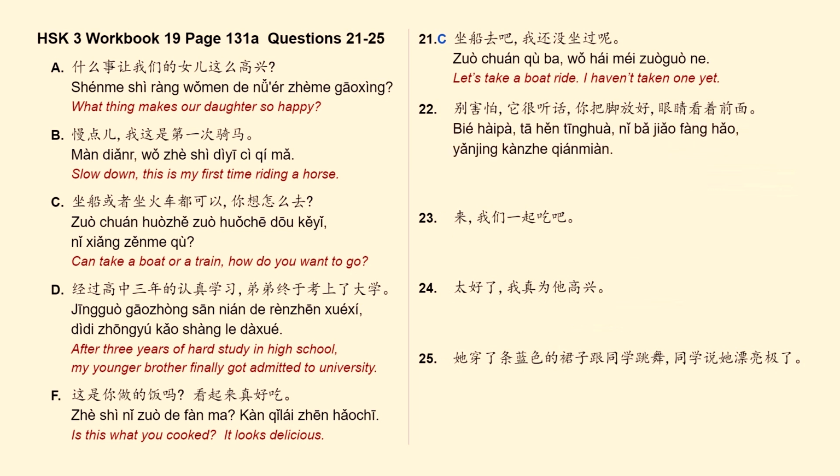Sentence number 22. 别害怕,他很听话,你把脚放好,眼睛看着前面. Don't be afraid, it is very obedient. Put your feet in place, eyes looking ahead. In combination with this sentence, we have letter B. 慢点儿,我这是第一次骑马. Slow down, this is my first time riding a horse.